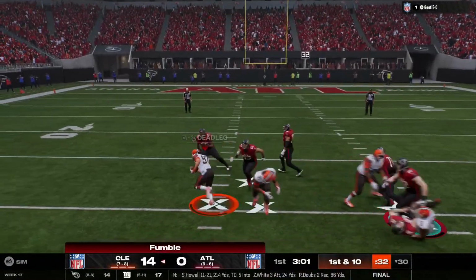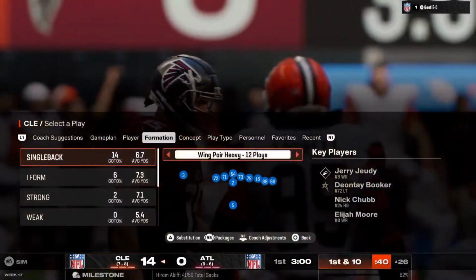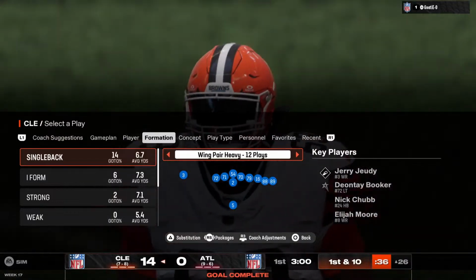As they come, hit behind the line. He lost the football. It's loose. And this is picked up by the Browns. And they will take over at the 26-yard line.